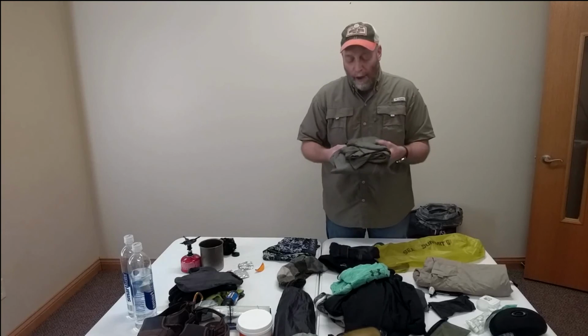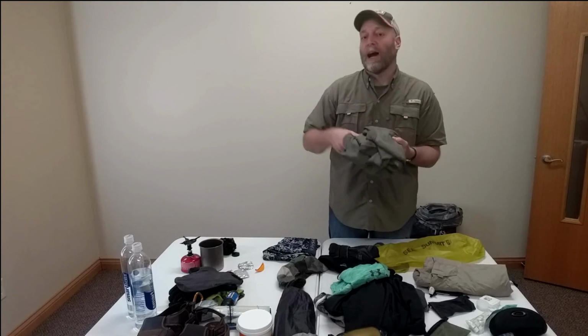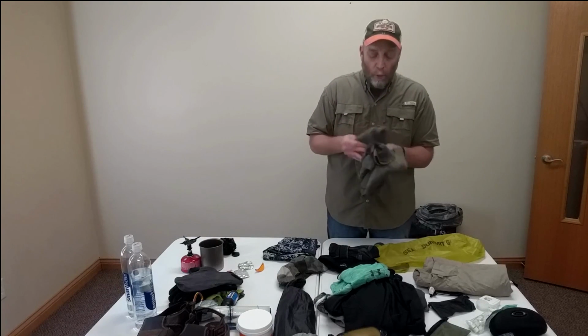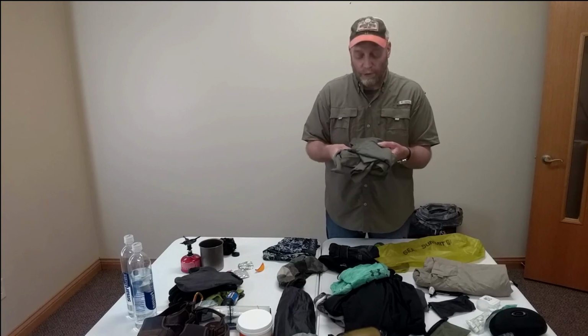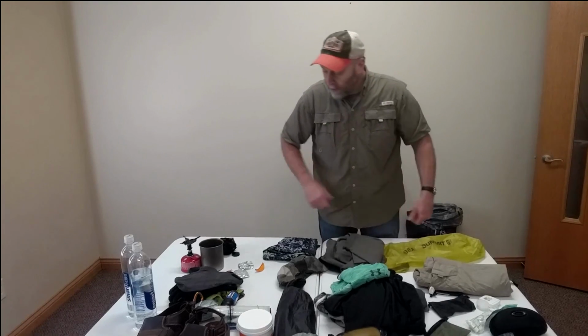The other nice thing about having a base layer like this is in the case of an emergency, if I got sopping wet, a huge cold front came, I can always wear these to hike in. So it's kind of like an emergency protection layer for cold also. So I've got possibility for cold weather and sleep gear right here.